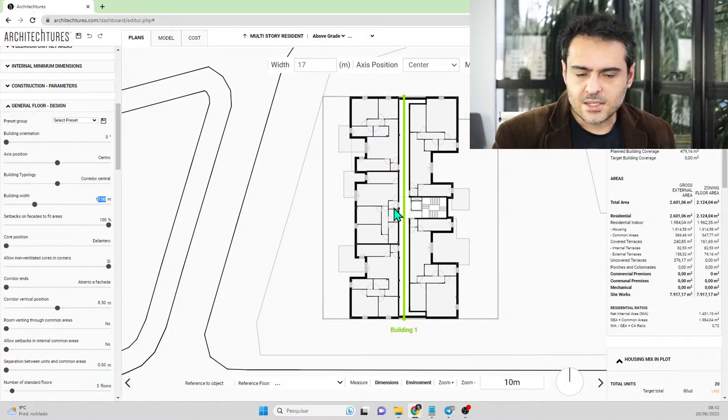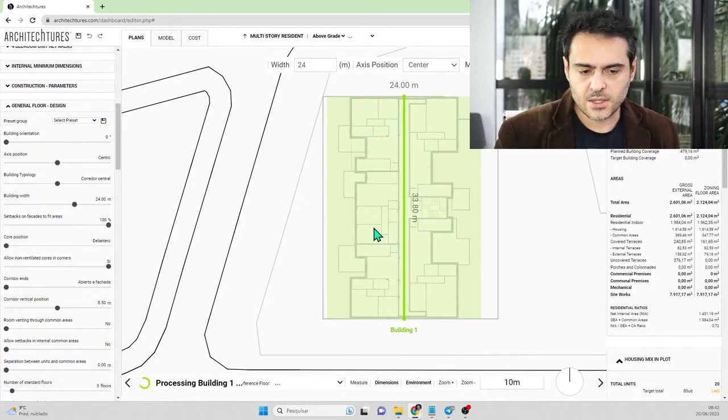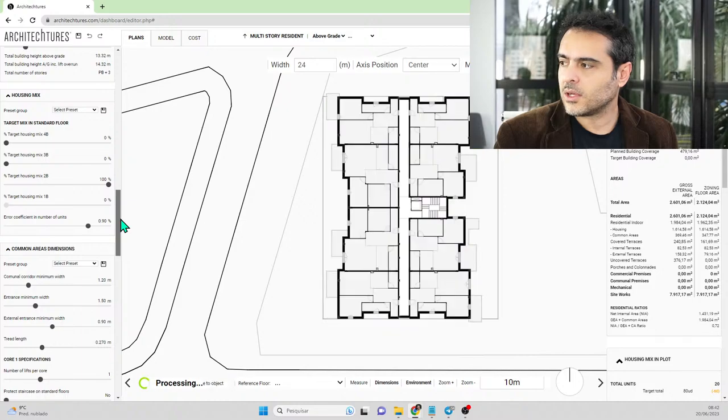This is my limit. From this project, I could just say, okay, I want to make something such as 24 meters. And I will click on enter, and it's going to process. It's going to reprocess the entire building considering the width and the properties that we have here below, okay?